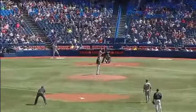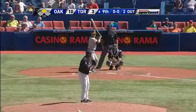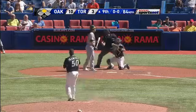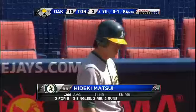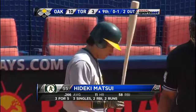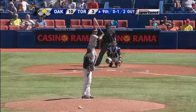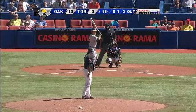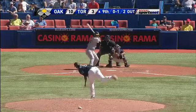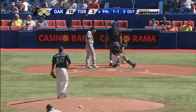Granderson and Cano doing the damage today. Curtis Granderson with a 2-run shot, Robinson Cano with the grand slam. Hideki Matsui's had a big day. He has 3 hits, he's driven in a pair and scored 2. Ball on the strike.